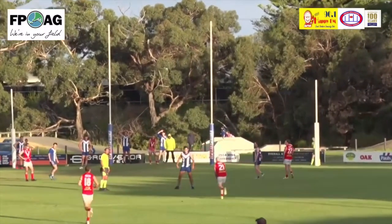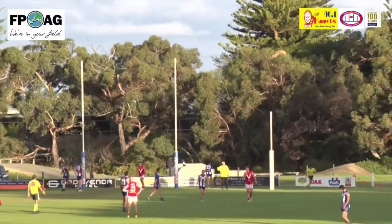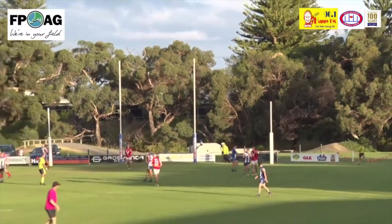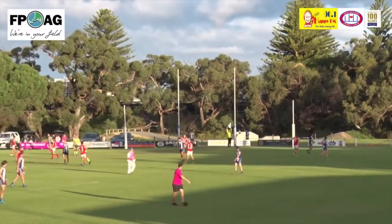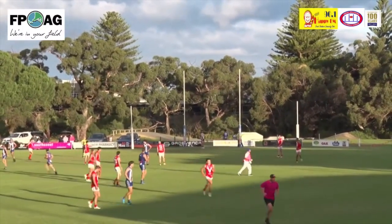Go straight through the middle, yep. Left footer, drives up. No, guess what? Guess what? Riley's over there. Riley's over there, son. You silly man. Get to the back lines. Another point. That's 10 goals.